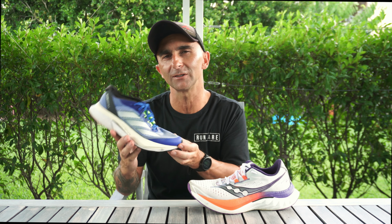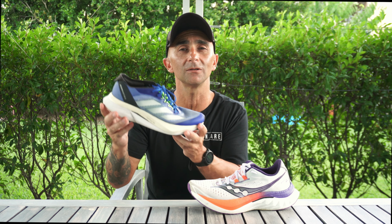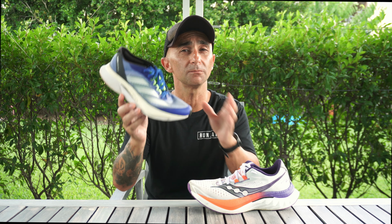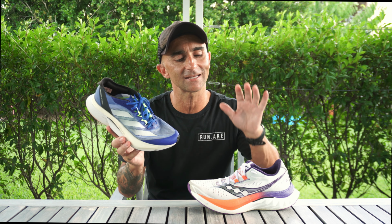Right, so just to wrap it up, what you're going to get in the Speed 4 is that lively, bouncy, energetic ride. This ride is lots of fun. It's a little bit unpredictable, not so stable, and feels a bit clunky at jogging. Now what you're going to get in the Boston 12, remember, is probably not as exciting, it's a little bit more boring. However, that means it's the safer shoe, the more stable shoe, the more versatile shoe, but it doesn't feel as fast as this one.